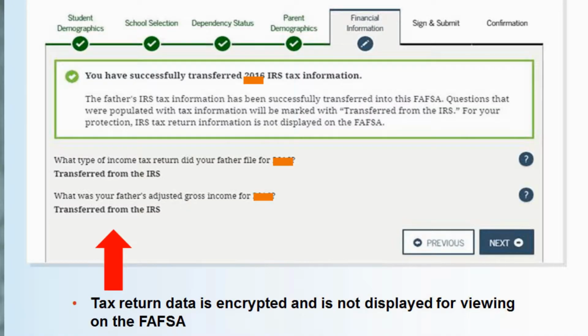You're going to see as it's transferred the information over from the IRS, you can see below on this screen that it will let you know that you have recently successfully transmitted your information. It is, however, going to encrypt it and it will not be displayed for your viewing. You will note that there is an indicator that the information has transferred successfully, however.